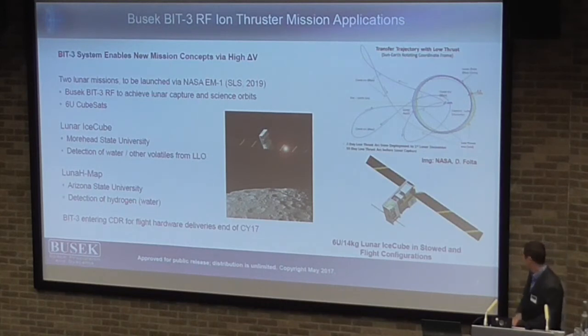So applications, the two missions end up being pretty similar. The system's going to be used by Moorhead State University's Lunar Ice Cube. We'll be looking for water and other volatile species in a low lunar orbit. So the thrusters are used to take that spacecraft and Luna HMAP for Arizona State University separately into a low lunar orbit from right off the SLS.